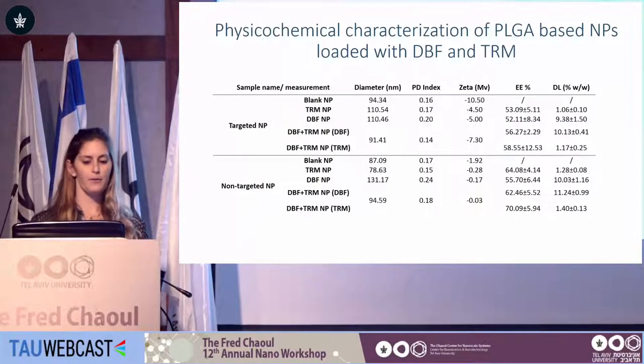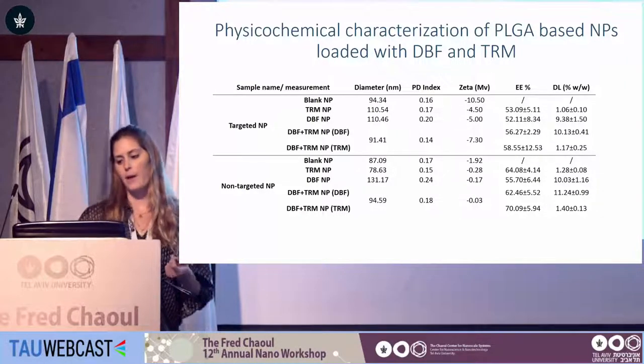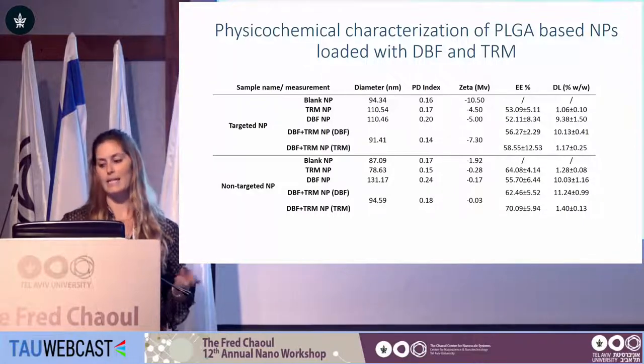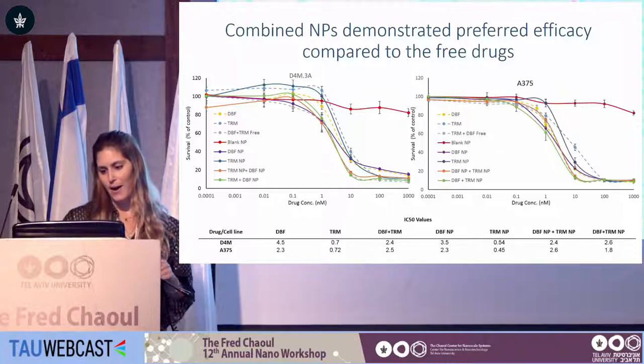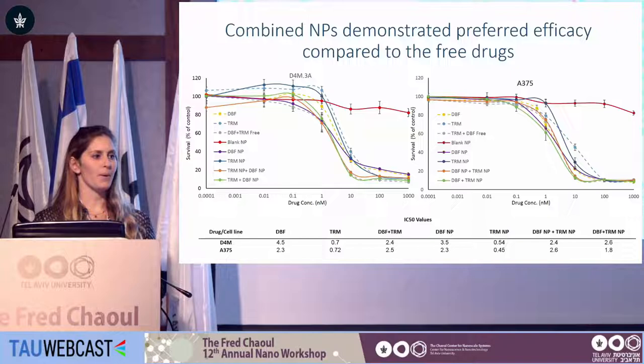We developed a microfluidic method to prepare these PLGA nanoparticles. They are about 100 nanometers, have a low polydispersity index, and have a synergistic drug loading. Our combined nanoparticles showed improved efficacy compared to monotherapy.